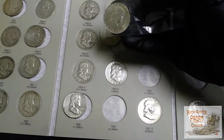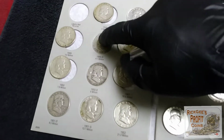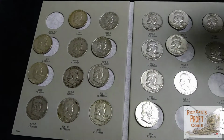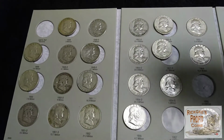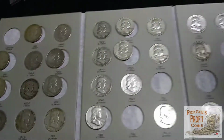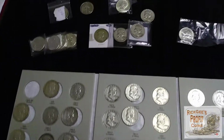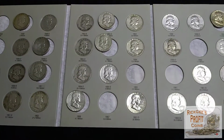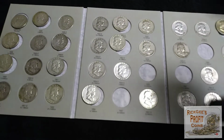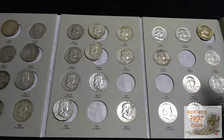9 of the 10 that he had sent in fit. This is a 49D, and we had already had one of those in there. So that is amazing. That is just amazing. This will upgrade that one though. So 10 of 10 basically. CM Silver. That is awesome. Now let's get them and see what we can fit in as well. Alright, so after going through these up here, no more fit into the book down here. Unfortunately, we do not have every date for the book.